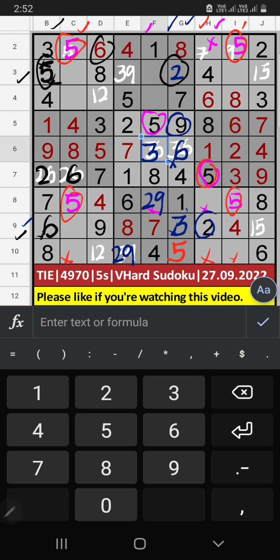3rd row, we have 5. So 5 can't come in the cell. Then 5 is confirmed here. Then 1 is here. 10th row and 9th row, we have 5. So 5 can't come in these cells. Then 5 is confirmed here.